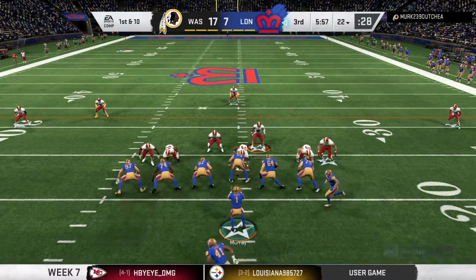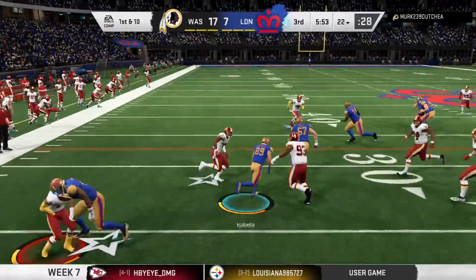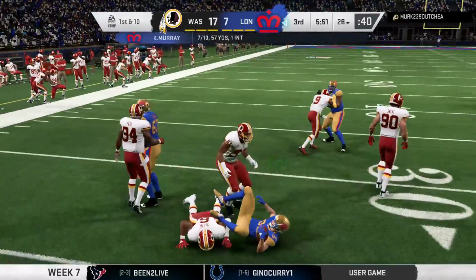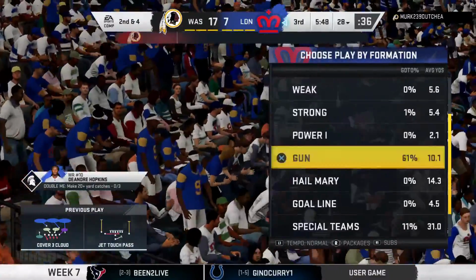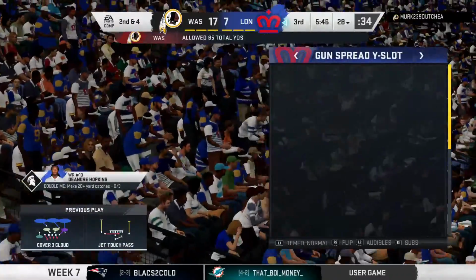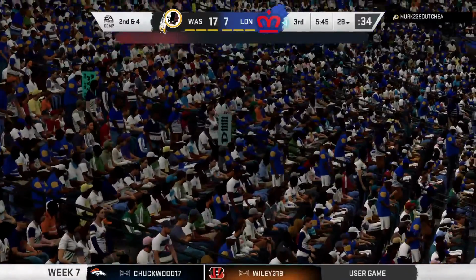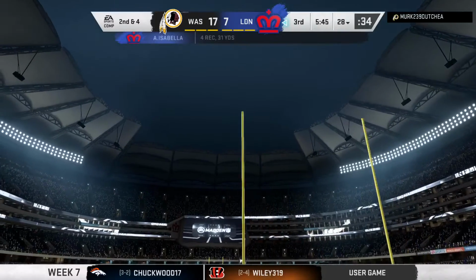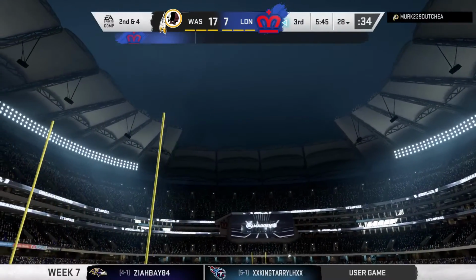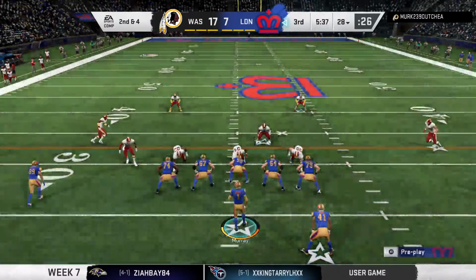Pretty big deficit, though. We'll see what adjustments were made in that locker room. And I never want to make something more important than it actually is, but this is a really important drive. We often talk about teams scripting plays to start a game. A lot of them script to start the second half, too. And they're scripting something that they expect to get them into the end zone and back into this game. We'll see if that script is a good one for them.